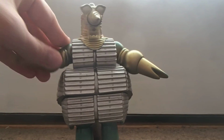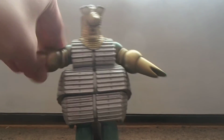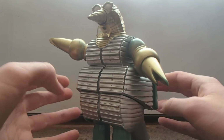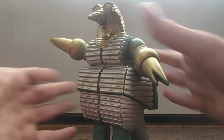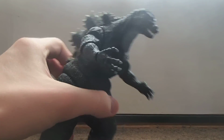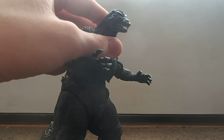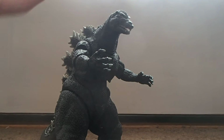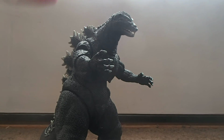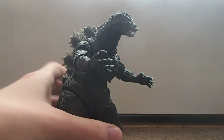And the articulation's a little limited. Like, does that and this. So, wow, I just reviewed it in the collection update. And lastly, I got the NECA 94 Godzilla. Which is a thing on my bucket list, to get a figure of every incarnation of Godzilla, so 94 and 92 and 64 are off my list now.